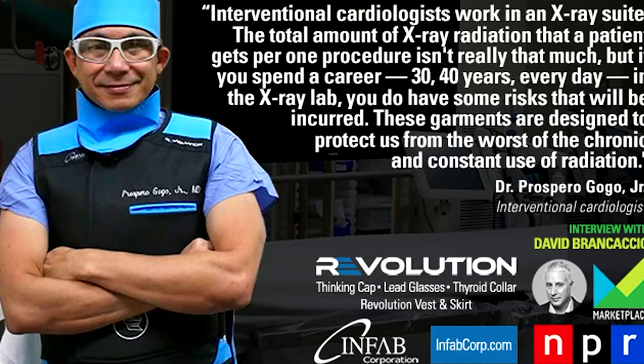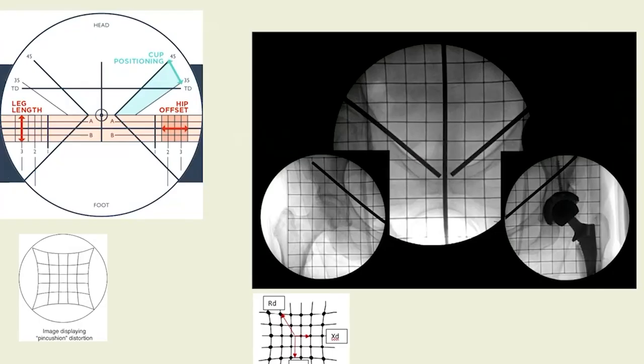Or if you really want to go all out, do what this guy does and wear the glasses, the hat, the jacket, because he's worried about the worst of chronic and constant use of radiation. We don't have to worry about that. Additionally, you don't have to go very far to see three or four or five companies telling you how they have a product to correct parallax, they have a product to correct electromagnetic radiation in the room, because the images you're seeing are not accurate and not real, which makes me wonder, then why are we using it?